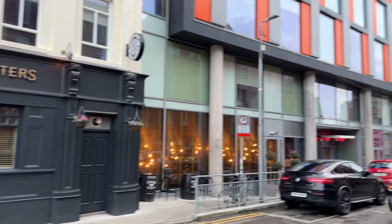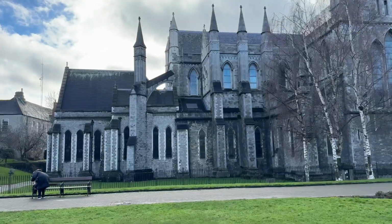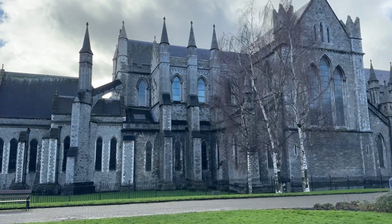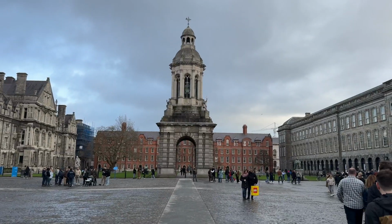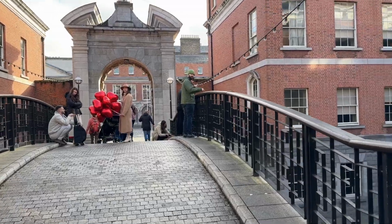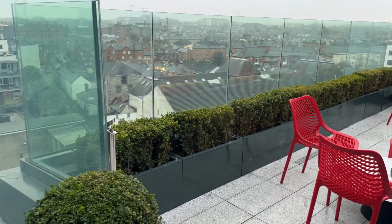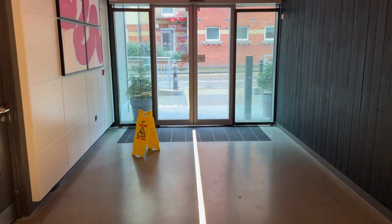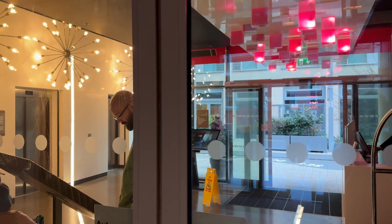Let's get started. The Aloft Dublin City is located in the heart of Dublin, just a few minutes walk away from major Dublin attractions such as the Guinness Storehouse, St. Patrick's Cathedral and Park, Temple Bar, Trinity College, and Dublin Castle. From its rooftop deck, you have amazing views of the city. More on that later.